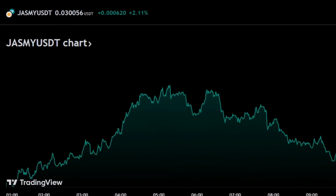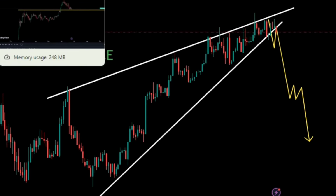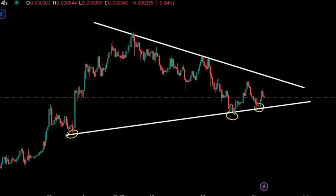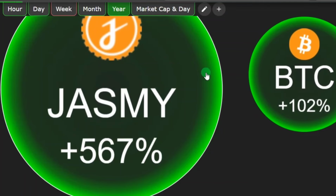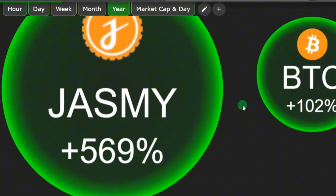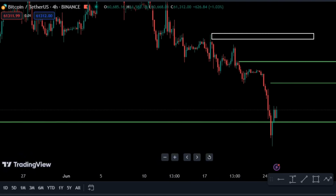So a lot has changed since our last Jasmy video. Quickly, let's look at the Jasmy price updates and the BTC dominance chart to see what is happening on it. We are going to be looking at this Jasmy price chart on the daily time frame, this Jasmy price chart on the 4-hour time frame. The fear and greed index is currently at 30%. We are going to be looking at the Jasmy liquidation heat map. And if you're comparing Jasmy and BTC, Jasmy has steadily outperformed BTC, which is something we are all excited about. We're also going to be talking about this Jasmy chart on the weekly time frame, the BTC dominance chart, and also the BTC price chart.